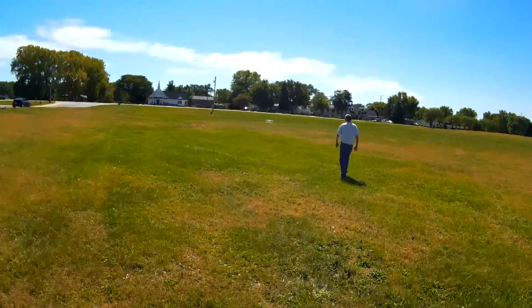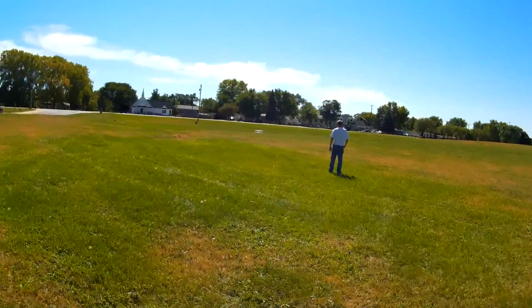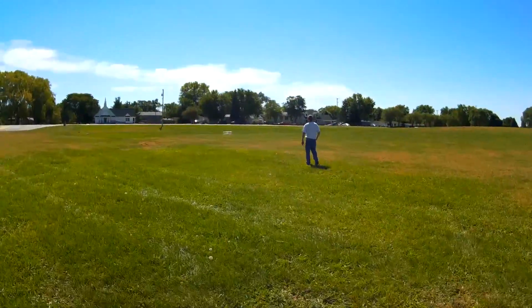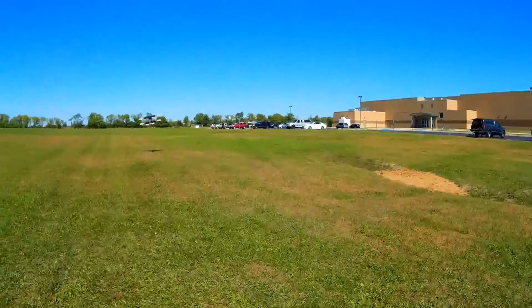This thing flies just beautifully. Stable like it's on rails. Power Hobby, guys. Give them a try. And Marty flying my Prometheus.